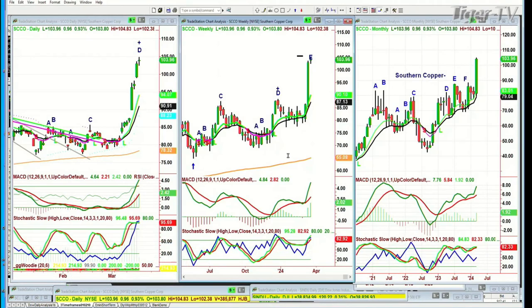We're back, Dallas 120. Now, we're looking to ask the question about SCCO. This is Southern Copper, up 96 cents at 103.96. A spectacular move in 15 sessions, going from the 78 level. It's now at 103.96, and that's been almost like one straight-up move. You look at the weekly chart, just a monster leg to the upside. One of the biggest legs I think I've ever seen in Southern Copper.